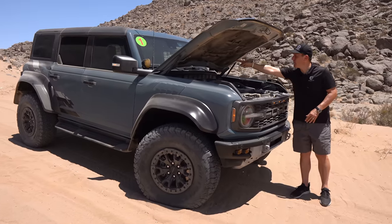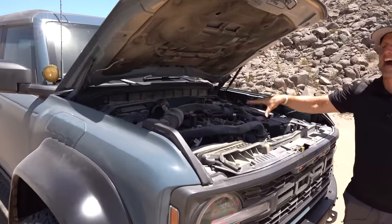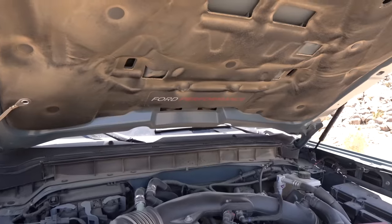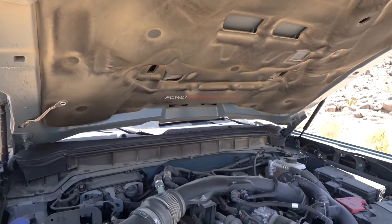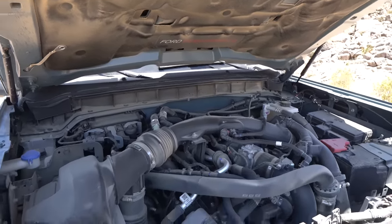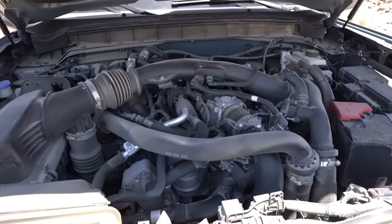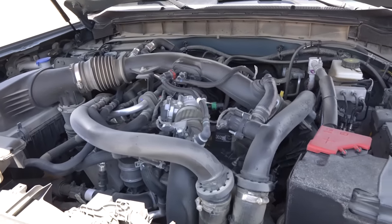All right, guys, we got the hood popped. As you can see underneath the hood, it says Ford Performance, and you know what? We got her extra dirty for you because we're going to put this Bronco Raptor through its paces. Now, I know a lot of people were arm wrestling, tongue wrestling, mud wrestling, just rolling around fighting over why this doesn't have a V8. Well, what does it have? Because it doesn't have a V8 like the 392 Wrangler.